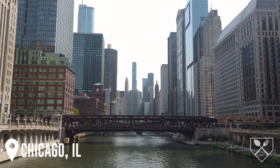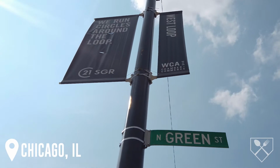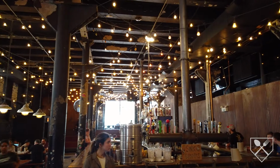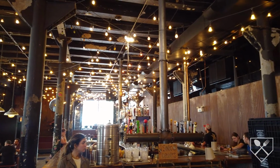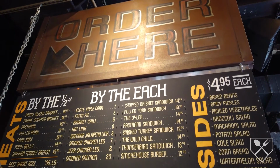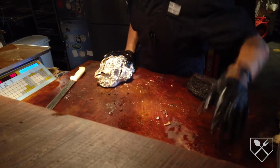This week we are back in beautiful downtown Chicago, here off Green Street in the West Loop. We're at a place I've long had circled on my list of places to hit up here in Chicago. You order your meats here first. There's a big variety of them. Then you can watch them slice and dice and cut the meat that you ordered.